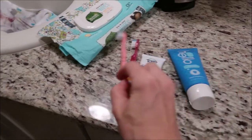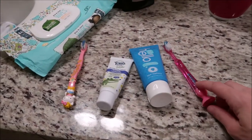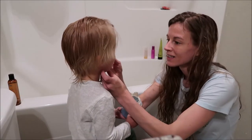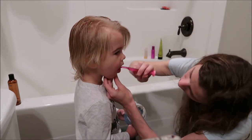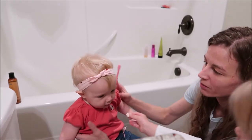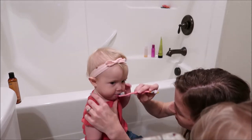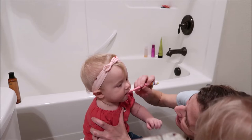Oops, I got him backwards. This is Sindel's toothbrush. This is Lucas's, because we lost his orange one in Hawaii. Go up. Oh, that's a good job. Show Sindel how it's done. Now Sindel's turn. Yep, Sindel, let's brush your teeth too. Oh, but wait, I'm gonna brush her teeth. Let's brush them and then she can have one. Yeah, go on, Sindel. Oh, a little bit more.